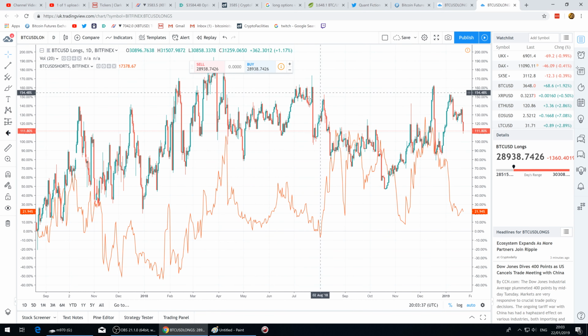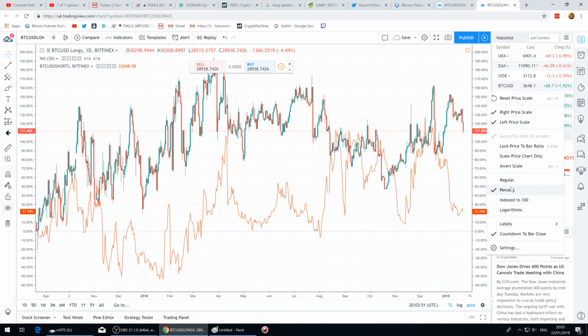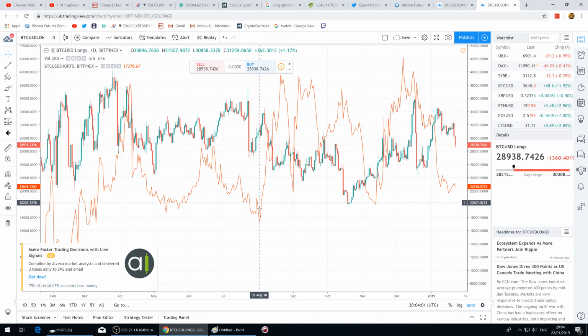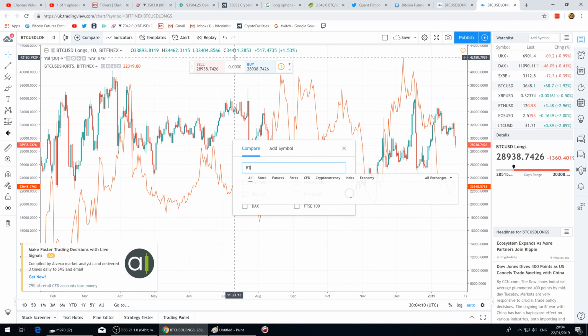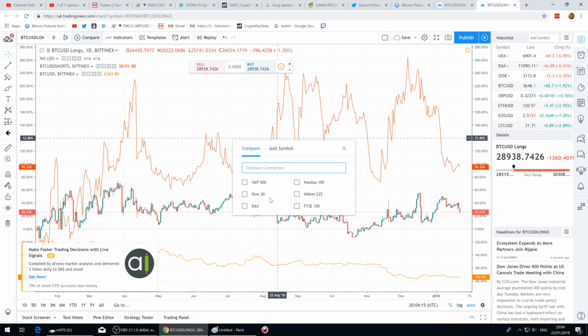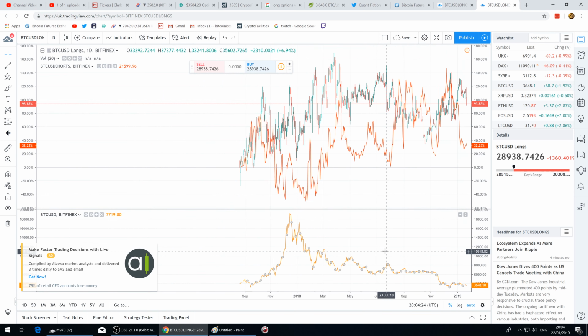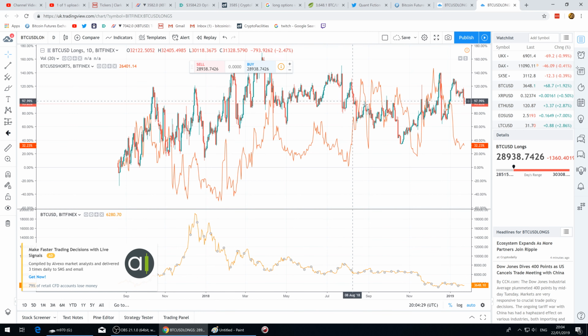So you can see some periods of time when, so these are the longs and the line are the shorts. We can make them look like regular, and you can see here that there are only 20,000 Bitcoin shorts and 35,000 Bitcoin longs. We can show the Bitcoin US dollar price together with them and move it to the pane below, and to some degree, when there are plenty of shorts, the price tends to go up, and when there are plenty of longs, the price tends to go down.